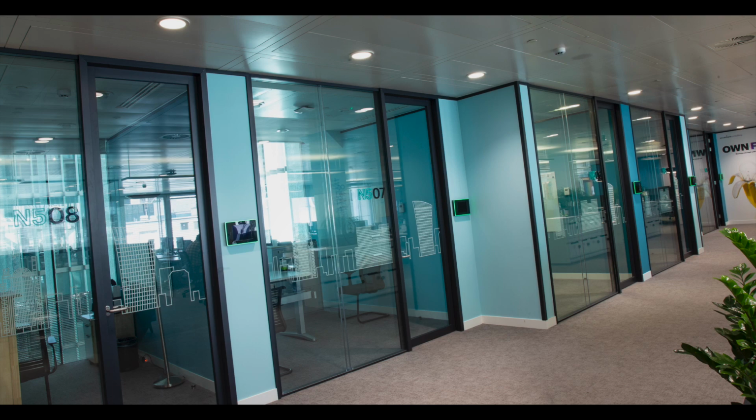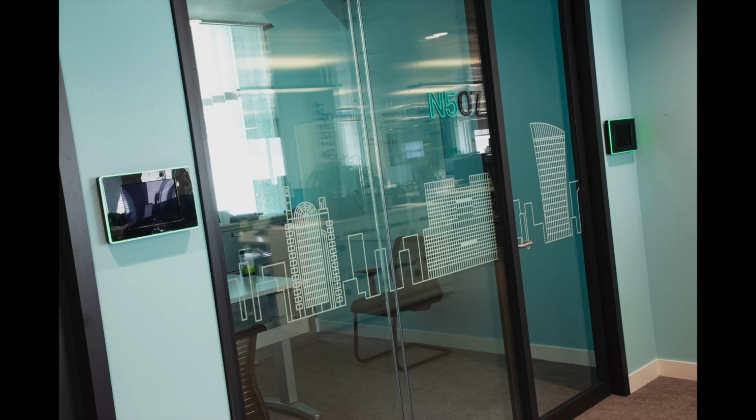Now, today we're discussing types of printers used for producing digital window graphics, primarily UV and eco-solvent. We may touch on latex too. Jim and John, let's start with UV printing. Could you explain the benefits and applications of this printer type?